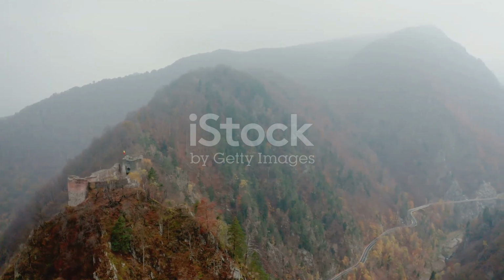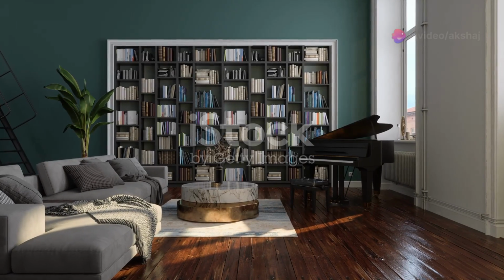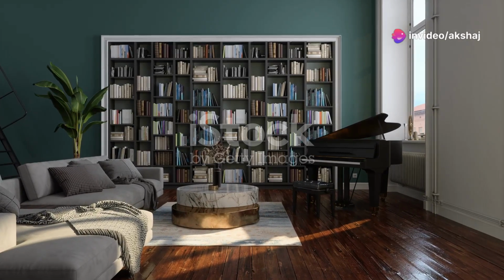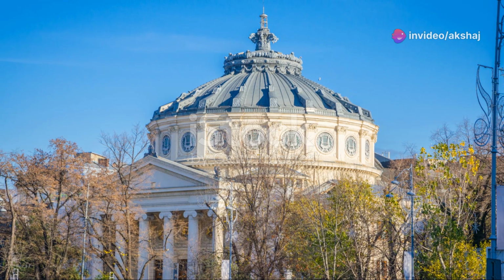And for a touch of whimsy, don't miss the music room. This room is a masterpiece of design, with a hand-painted ceiling, a grand piano, and walls adorned with musical instruments.